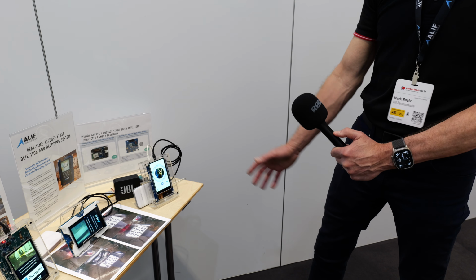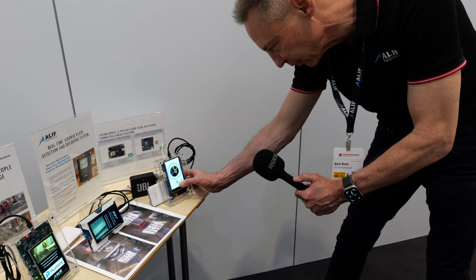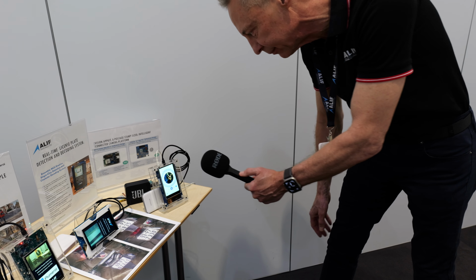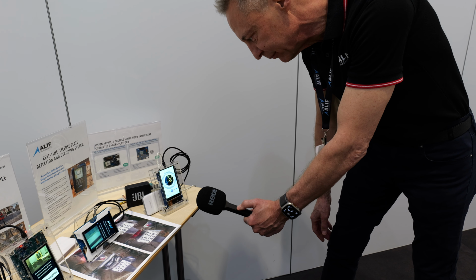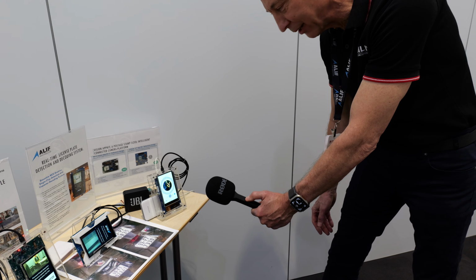So we decode MP3 music on the fly. We generate the audio and the video all with our single chip device. You can hear it here. All a single chip doing everything.